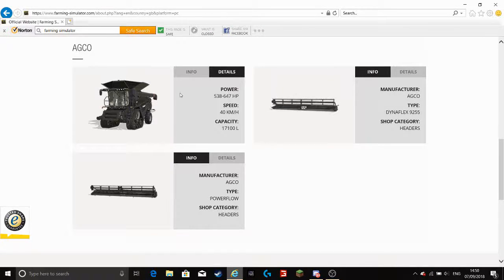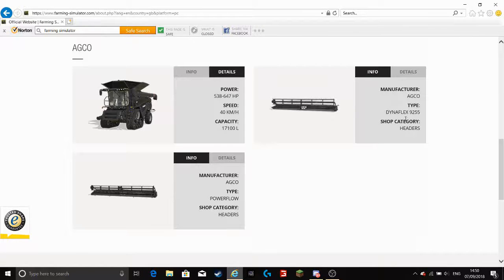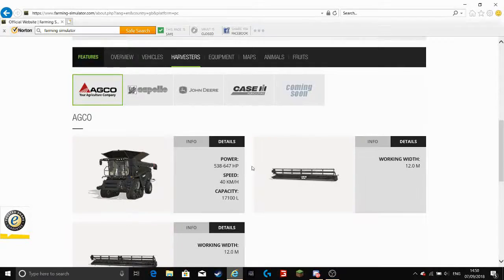But this is a very big combine. I mean, look at this capacity of 17,100 litres. That is a lot. And the headers are very, well, they're not that, but actually what's the difference? Because you got the Dynaflex 9255 and then the Powerflow. I'm not actually sure on the difference because they look okay. So this one's got like a different, the spinny parts are slightly different to this one, but other than that they're basically the same thing. So it'll be interesting. I want to know what the difference is for them, because they look basically the same. I mean, they're the same working width, so it'll be interesting to see what they're actually like.